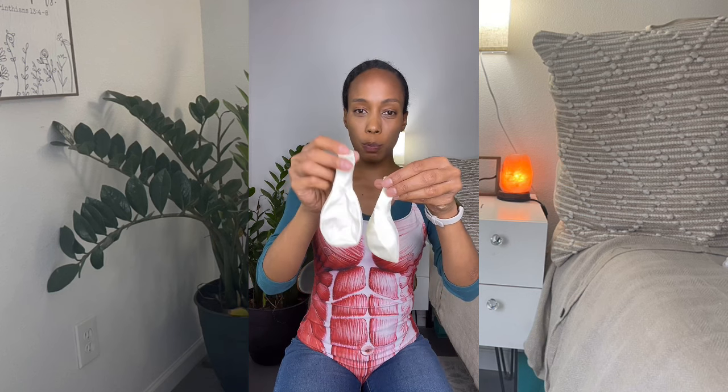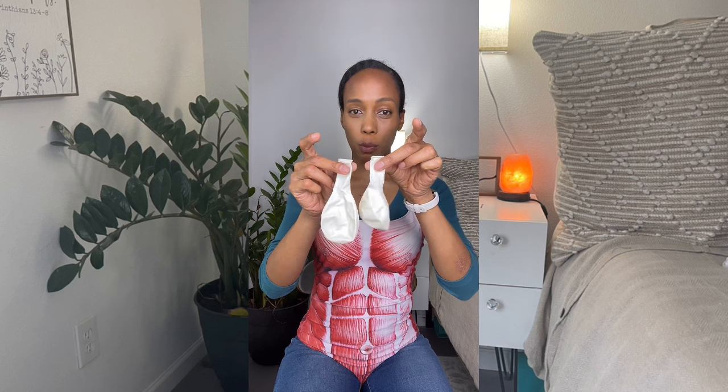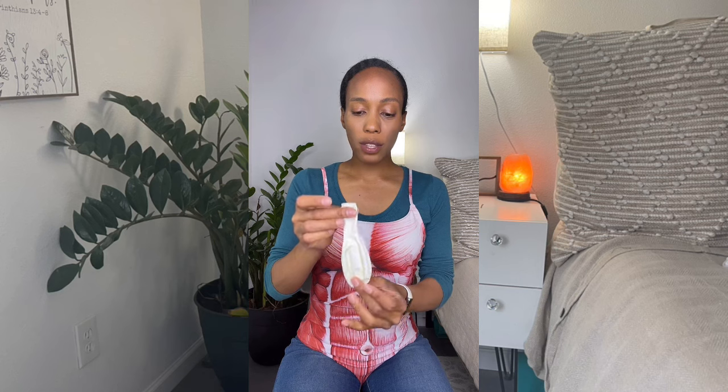I have blown this balloon up one time. You see how it's bigger than the other one. This is an original balloon. I'm going to keep this here for reference. Now, I want to show you this because this represents our core. And what I'm speaking of specifically is the muscles and connective tissues of the core.